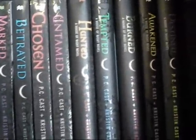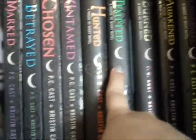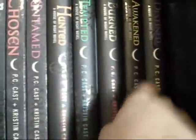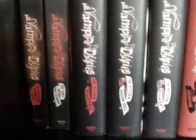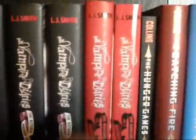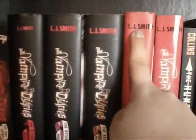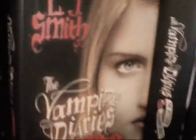Then next to that, in this corner, I have the House of Night series by P.C. and Kristin Cast, sorry there's glare. So I've got Marked, Betrayed, Chosen, Untamed, Hunted, Tempted, Burned, Awakened, and Destined. So coming down here, I've got the Vampire Diaries series. There's 7 books in total, and it's by L.J. Smith, except these two aren't by L.J. Smith. I think they're ghostwritten, even though they say her name, so I don't get how they did that. But these covers are kind of cool because it's got someone's half face on it. I really like that. I don't know why.